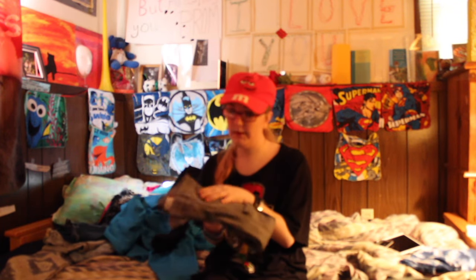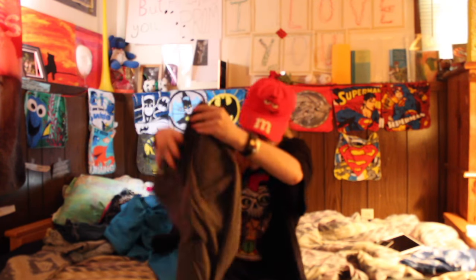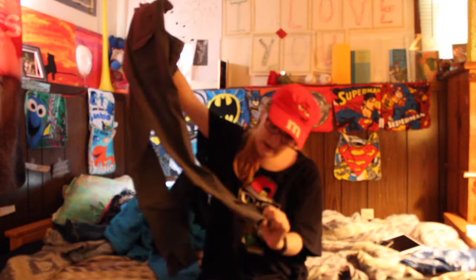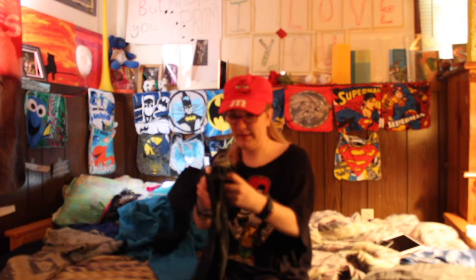Then we have some gray pants. Kind of the same, but a different color. So they still have pockets here, pocket here, and it has a zipper here. So they're both the same style, but different color. This is my last year school shopping. So I went all out this year because it's my last year.